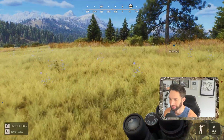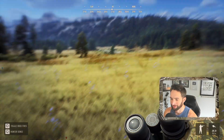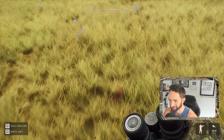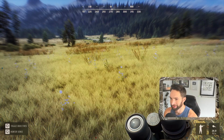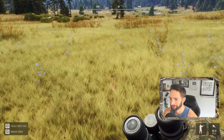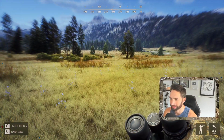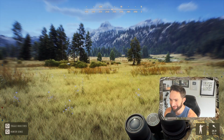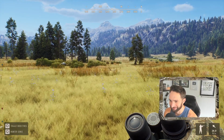Is this blood? Yes. Oh my god. I've never been so excited to find blood before. This is absolutely ridiculous. Some more blood. Just barely. More blood. More blood and more blood. And there lays our giant buck, guys. Oh my god. We found him.